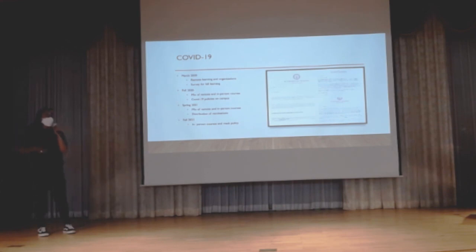So one of the new mandates is that every professor on our campus has to be vaccinated. If they refuse to get vaccinated, then they will no longer hold their position at our university. More than 70% of our student population is actually already vaccinated. So it's not mandatory for you to wear your mask on campus, but you can wear it if you feel comfortable wearing it.